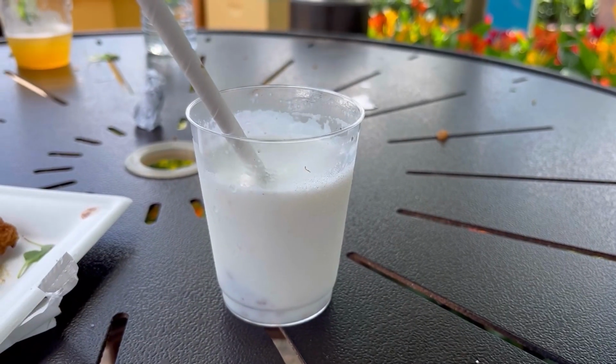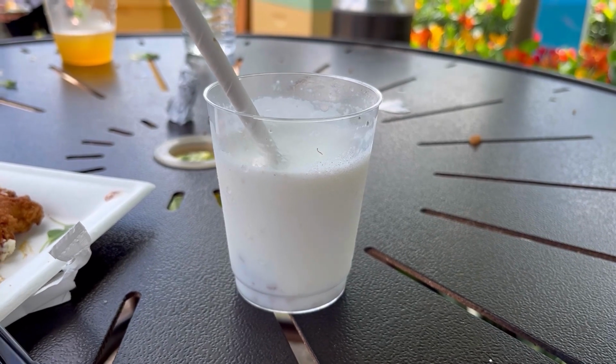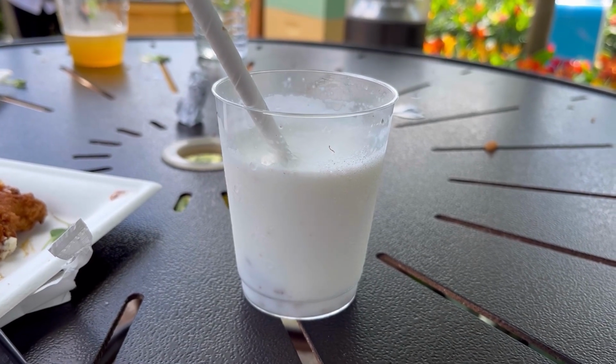Just a heads up, this is how small the $12.50 peach honey cobbler freeze is. I think it's the honeybee area. It's pretty small, but it is very good.